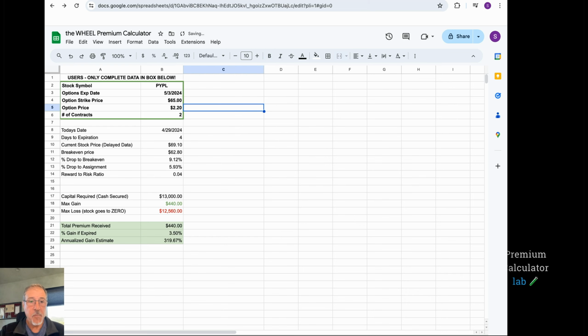So after I put all of that in there, and I did 2 contracts, we can see that my premium received was $440. I gained 3.5%. Now, this was an earnings trade. It was overnight. I sold these puts last night, and I was able to close them here this morning, getting 3.5% overnight. In this particular case, this would give me an annualized return, assuming I could do this on a daily basis, which of course I'm not going to hit that record on a daily basis, but that would be a 319% annual return.